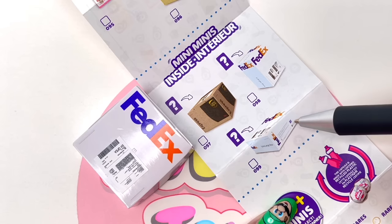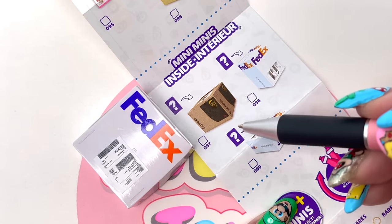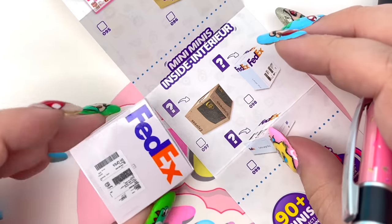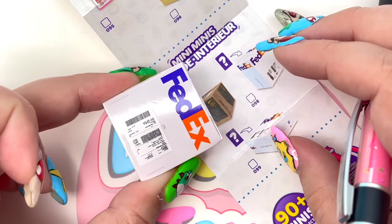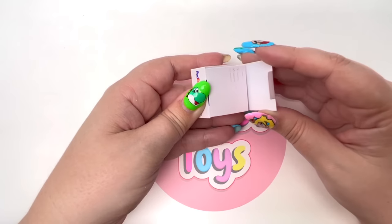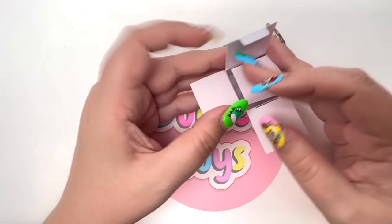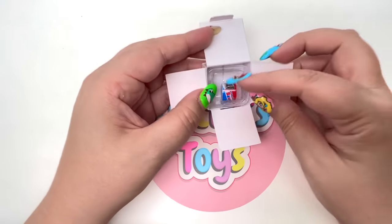So here's our FedEx package, and it says here mini minis. So I wonder if there's something inside. I mean, there is a question mark and an arrow, and it kind of does feel like something's in there. So let's open it up. But first we'll check it. So I have seen nobody open this up before, so I have no clue what's in here. Oh my goodness, what's it gonna be? What's it gonna be? Oh my goodness. Oh!